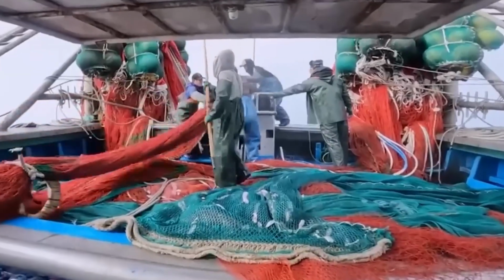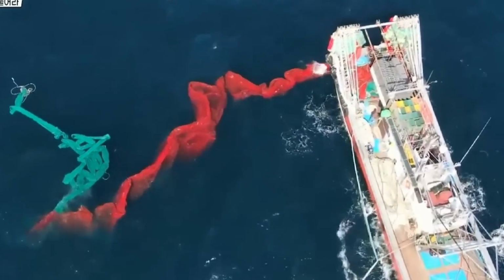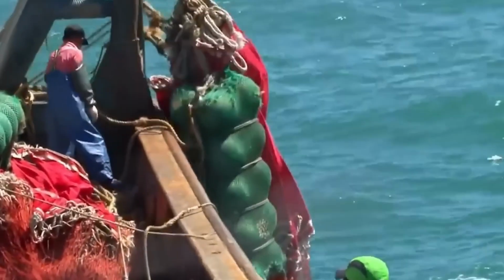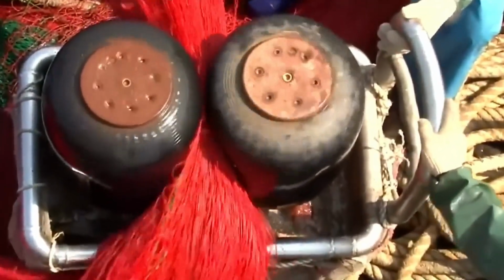11.2. GPS and satellite tracking. Modern fishing vessels are equipped with GPS and satellite tracking, allowing fishermen to locate known tuna migration routes and hotspots. Some even use satellite data to study ocean temperatures and currents, predicting where tuna will appear next.